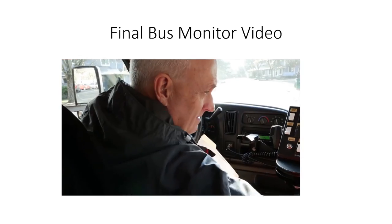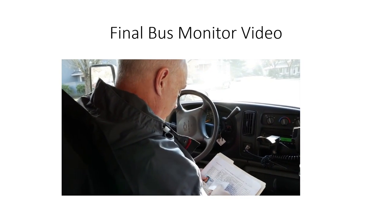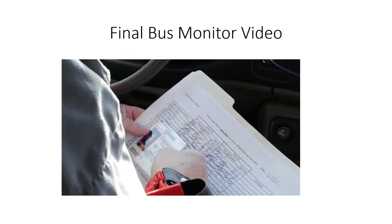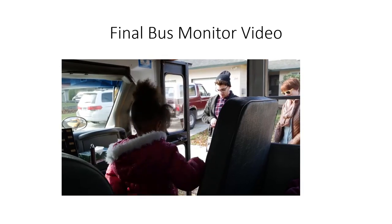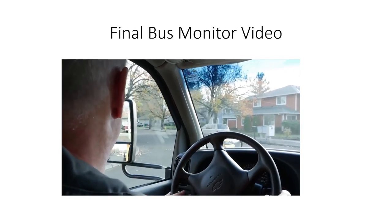The bus driver will check the identification of the parents or caretakers to make sure they are on the emergency forms. If there is an issue with an ID or emergency form, the bus driver will alert you before you let the child off the bus. If all the IDs are checked, assist the children one at a time off the bus. Follow this routine until all the children are dropped off.